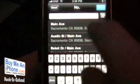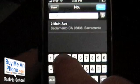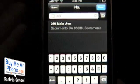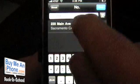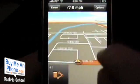Instead of just picking Main Avenue, we can pick a number also. So say we know we need to go to 239. And I don't know if there's a 239 Main Avenue in Sacramento or not, guys. So 239 Main Avenue, we're going to pick it, and then we're going to start navigation. And then it'll start our route.